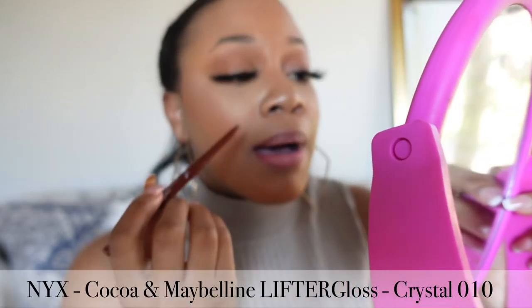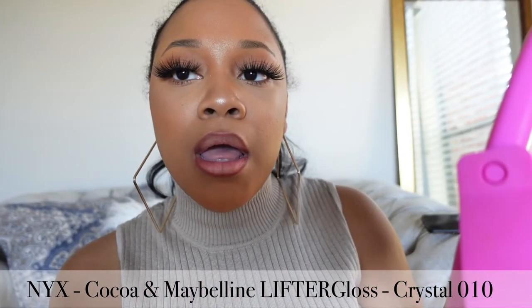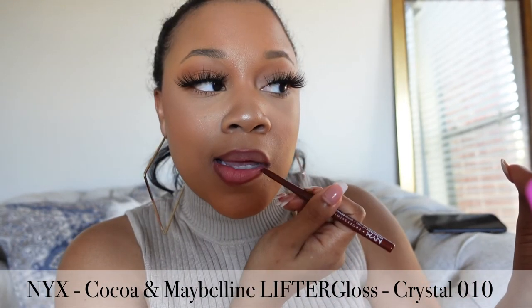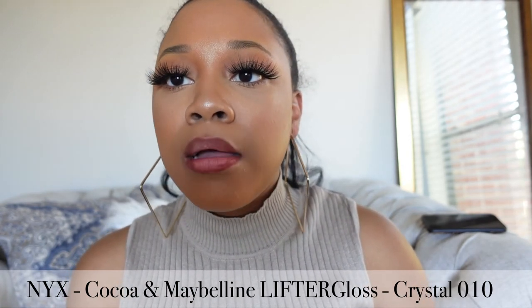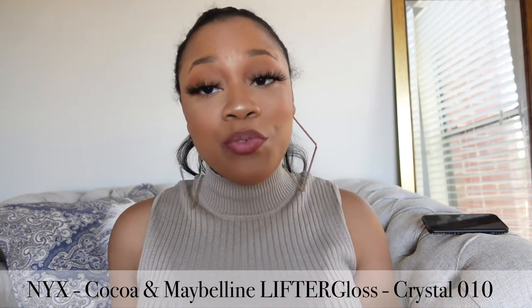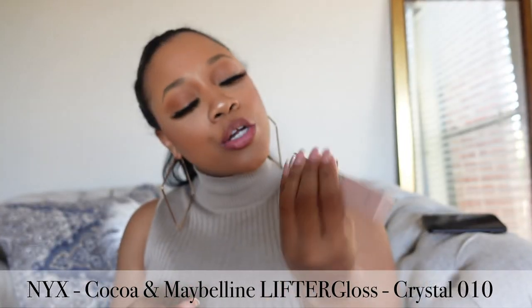Okay, so this is gonna be our final lip, and it's probably my favorite one, NYX Coco. It doesn't have to be perfect because, you know. Then we're going to go in with this Maybelline. This is supposed to be a dupe for the Fenty. I don't know because I haven't gotten a Fenty. I need to go get it. But anyway, this is going to be Maybelline Lifter in Crystal 010.